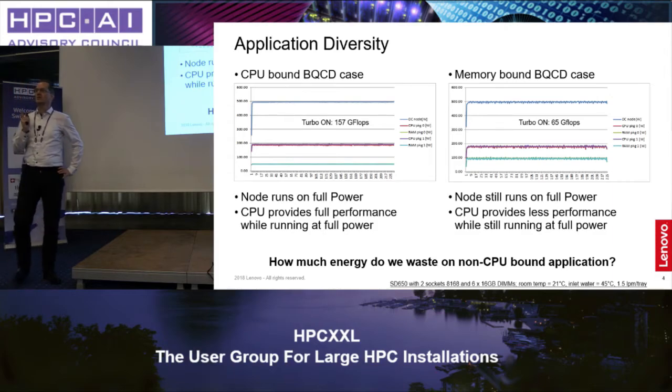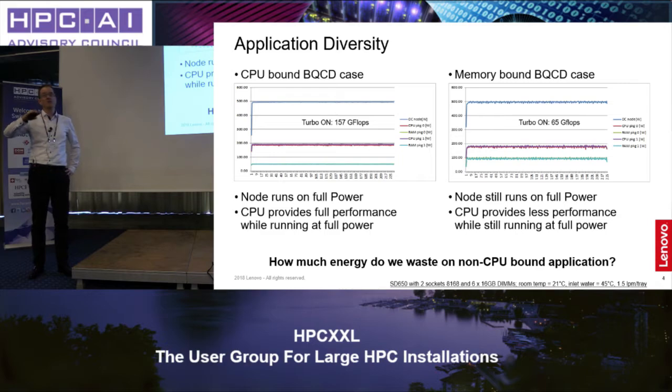So now imagine it's memory-bound code. If you now decrease the frequency and thereby decrease the power consumption of the code, would it really hurt your performance? And if it wouldn't hurt your performance, why not go down with the power until a point where it really begins to hurt? Then you're saving money and it's just for free. You're saving energy and money, and it's environmentally friendly without any cost in the end.